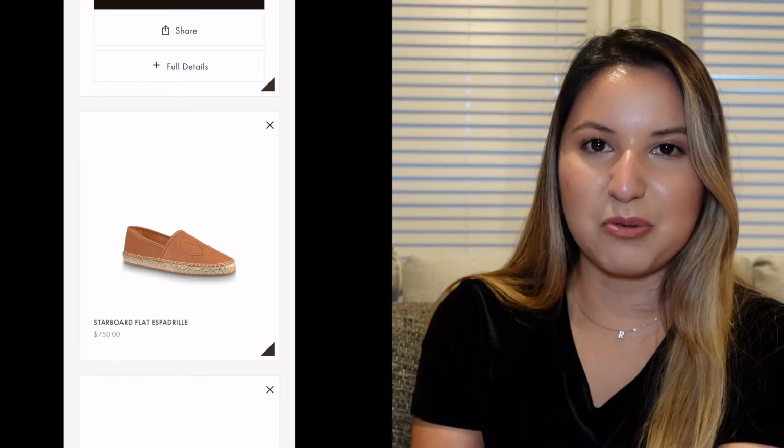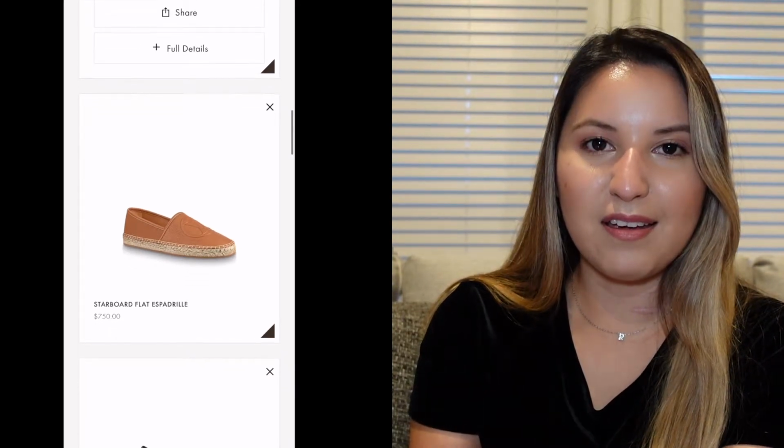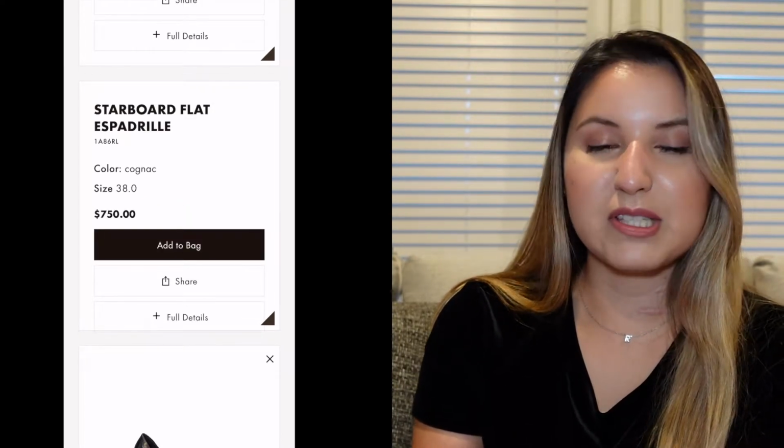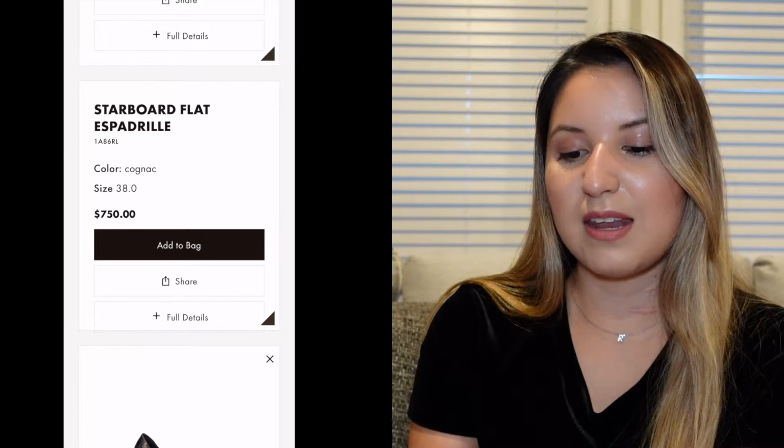Okay, so the next item is another pair of shoes. These are espadrilles in the cognac color with the LV circle embossing at the top. These currently retail for 750 US dollars, and again I have it in size 38. I haven't purchased these yet because I have some flat mule slide sandals that I got from Louis Vuitton last summer, and they're in the same color. So I'm wondering, should I get these in black instead, or should I just get the same color? I don't know, but if you guys have these, let me know your thoughts and how you like the comfort and all that good stuff.